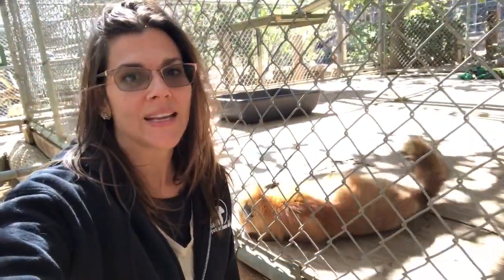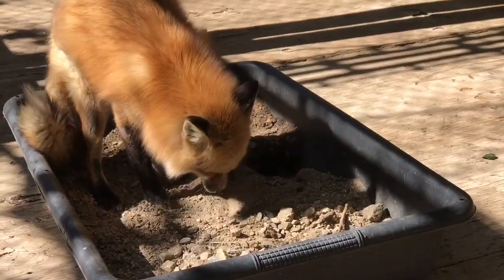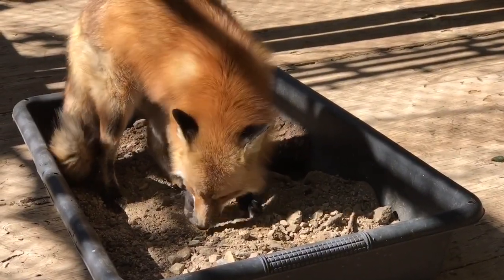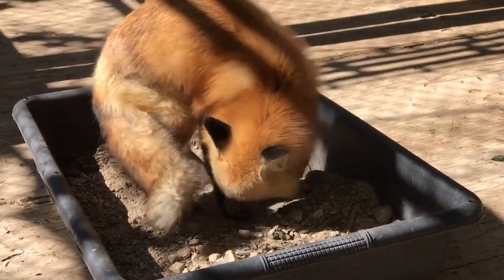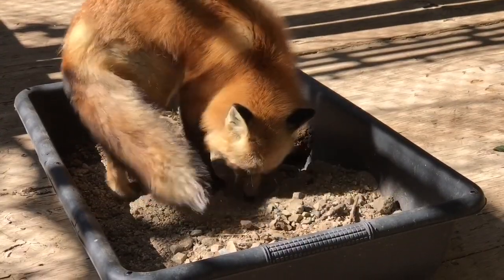This is Tequila. She's a young fox. We don't know her exact age, but she was a private owner turned in. She is a red fox. Red foxes actually come in a couple of different color patterns, a silver pattern and this red pattern. One of the telltale signs that it's a red fox is the white tip on the end of their tail.